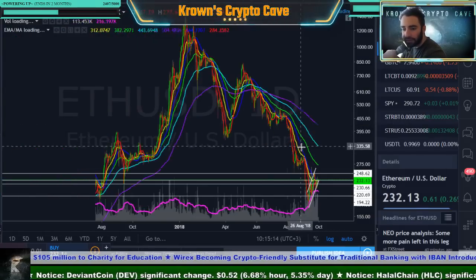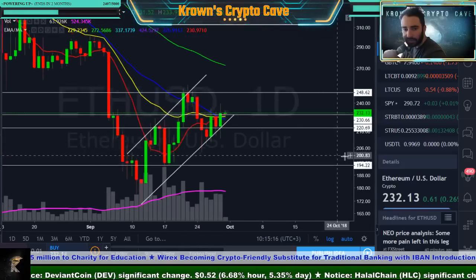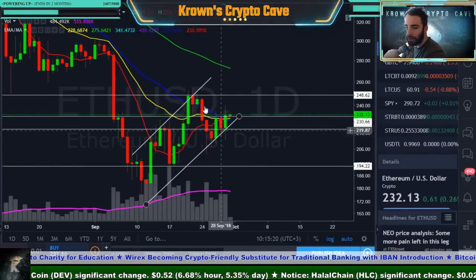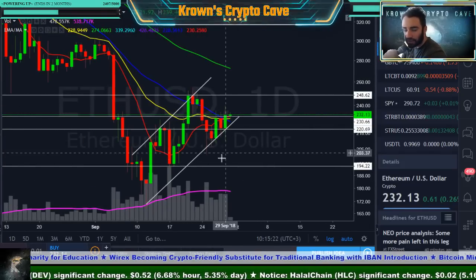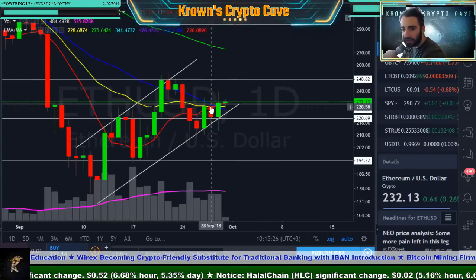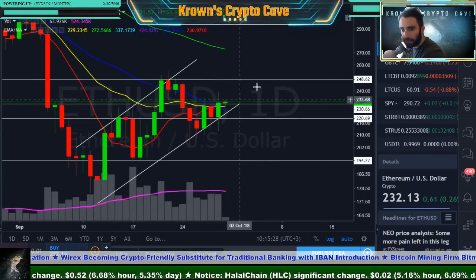Let's go to the daily over here. I need to go to Finex because it has more price history. And I actually am representing this as a major bear flag right here, or rising channel. But you are living above this yellow 20-period exponential, so I would actually be looking at that as a buy, to be quite honest.